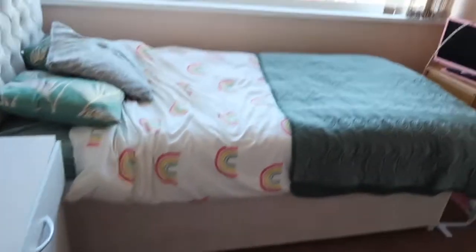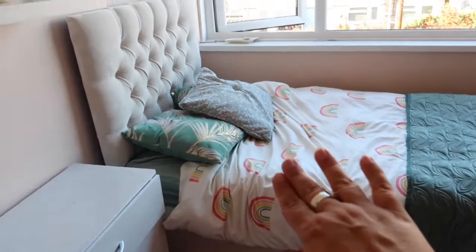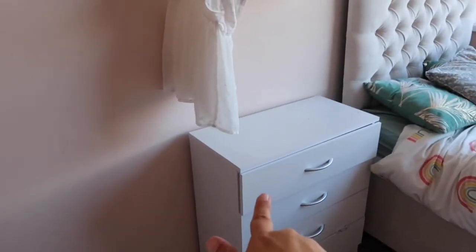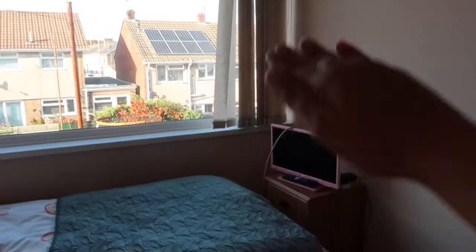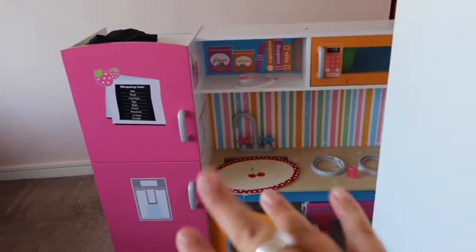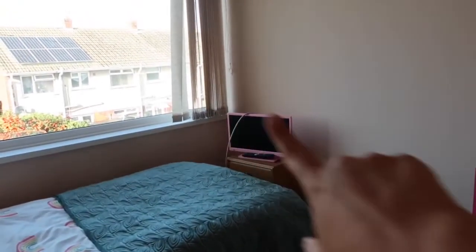So I'm thinking, do I put the bed with the headboard there, so obviously the window is covered with the headboard, and put it along here and obviously move that? Or do I put the bed with the headboard up there, along here? That kitchen I'm giving away as well, so that'll make more space. So do I have the bed along there?